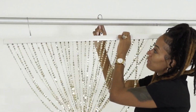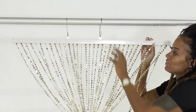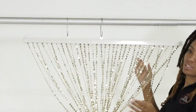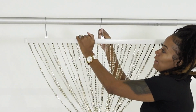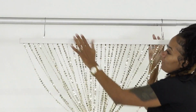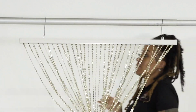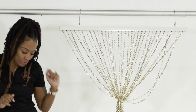So if you have it someplace like here, as you can see, it's not even and it can easily just be off balance. So you want to make sure that they're on the furthest end. Just like that, right? Now this is how you would attach the metal rod crystal curtain.